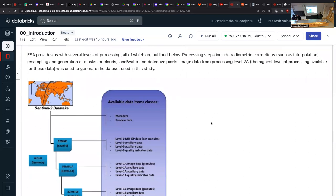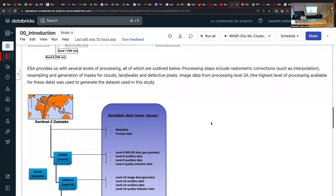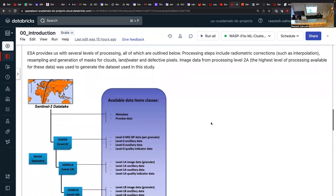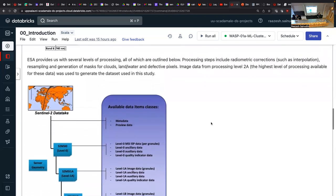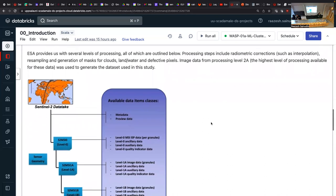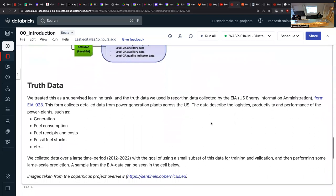There's lots of pre-processing that ESA does. We took the highest level available for this data set, which is still fairly low level, but it's got lots of denoising and some kind of interpolation and recycling. But there are higher level products as well. So that was the data that we used. Daniel's going to talk later about the limitations of using this data for the specific task. But we used it because it had good resolution as well.